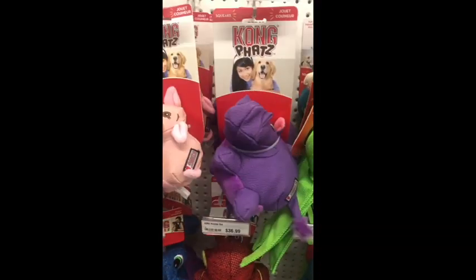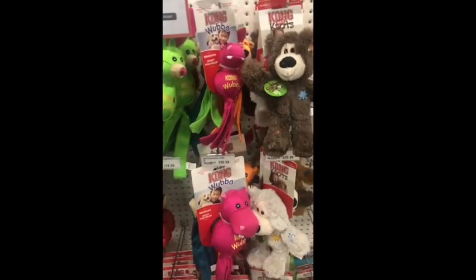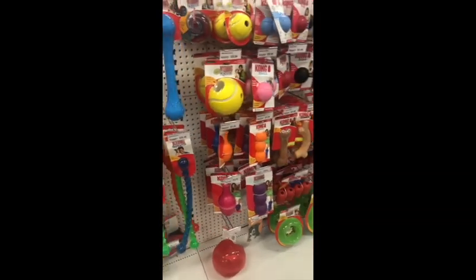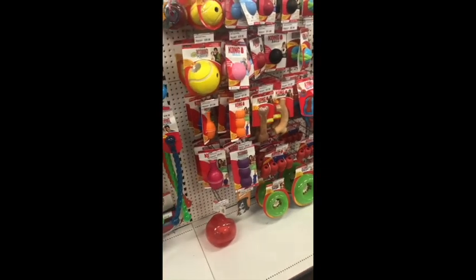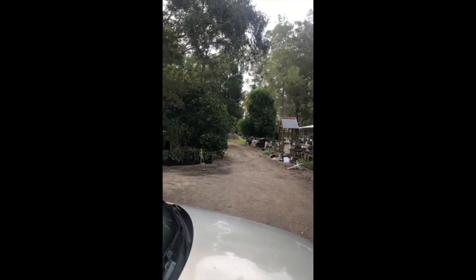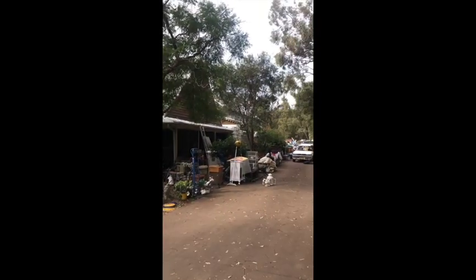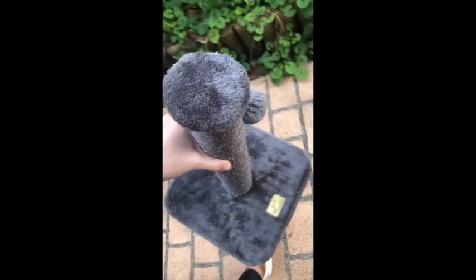The store was humongous. But because all the cat scratchers we were looking at were really pricey, I went to the next best alternative and I went onto Gumtree. So here's my car, and we went on a big road trip out to Castle Hill, where we found this guy who was selling this really nice cat scratching post, the small one, and then the big one for $30 for the both, which was really, really good.